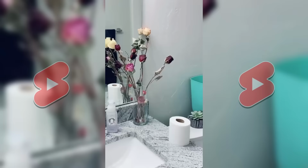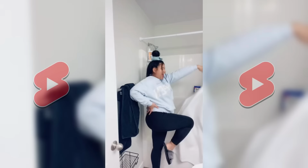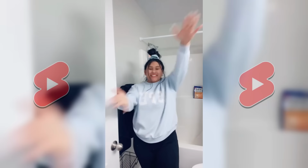Spring cleaning, even though it's not spring: the bathroom. I'm going to start by taking everything out of the bathroom. Every December, I like to declutter everything I have so I can have a fresh start for the new year. So what I'm basically saying is, this is going to be a series so that you can do this too.